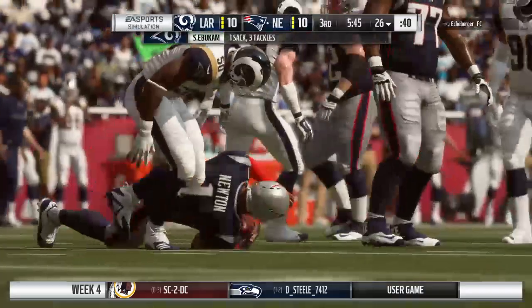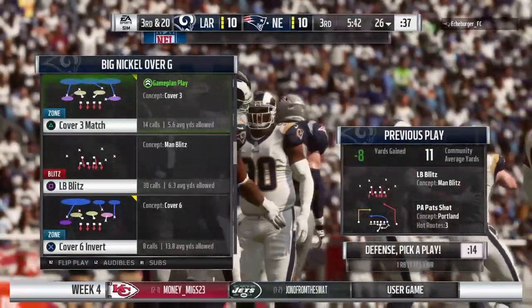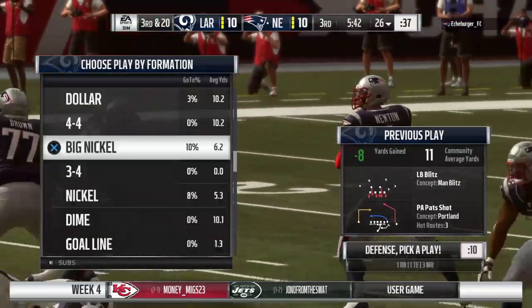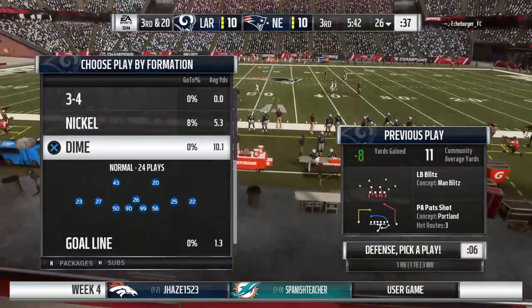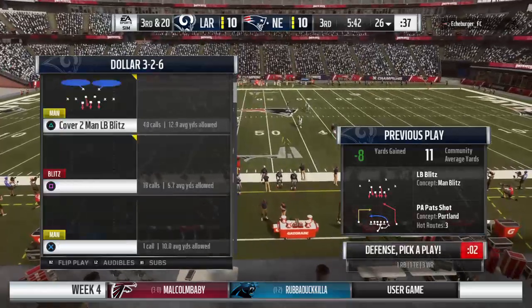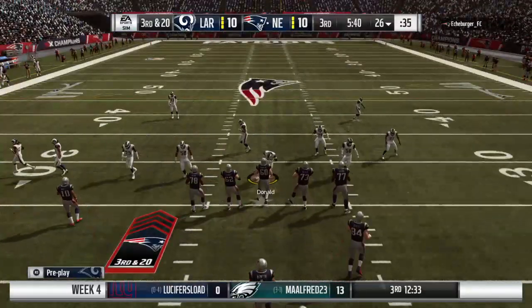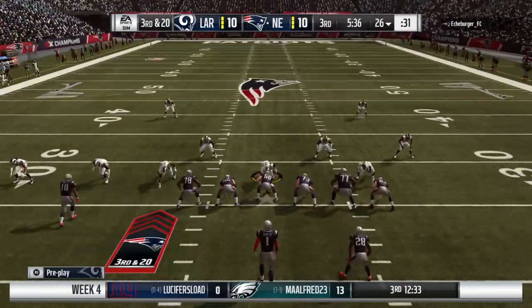Now Newton. And down he goes on the pressure from the Rams defense. Samson Ebukam coming hard on the blitz. He dumps him for a loss of 8. Need something from deep in the bag of tricks here after 1st and 2nd down went backwards. It's 3rd and very long.